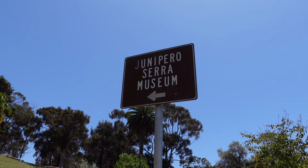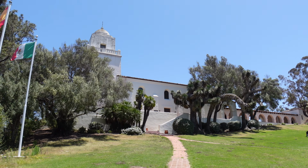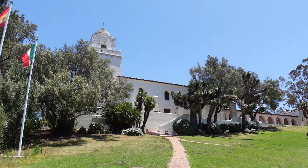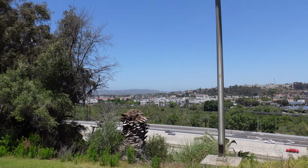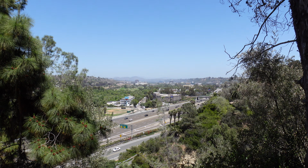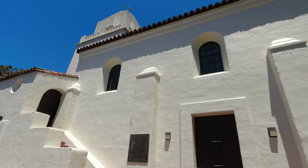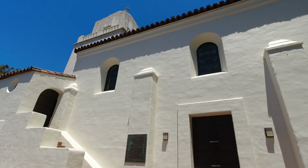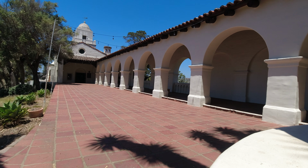Easily the most prominent feature at Presidio Park is the Father Junipero Serra Museum, which is located on top of the hill. From the museum you can get excellent views of the San Diego Bay and the Mission Valley area of San Diego. Some people mistakenly refer to the building as a mission, though that is incorrect. The Presidio site was in use from 1769 until 1835, and the museum wasn't built until 1929, though it was built in the Spanish mission style. The museum is a great place if you want to learn more about the history of the Presidio site, early San Diego, or early California.